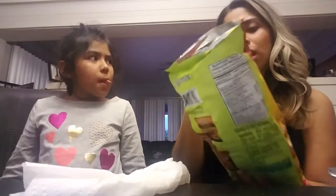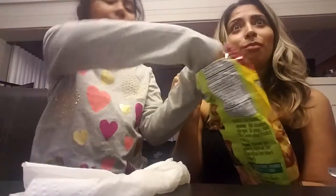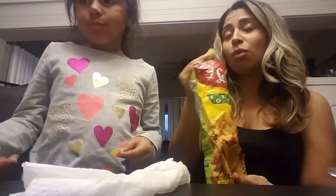So I'll be going back to Mexico again tomorrow, so we'll see what else I bring. I like lemonade. Mmm. These are bomb. I want another one. They're your type of chips. Lemon and salt. All you have to do is add some Tapatío. Oh wow! I'm definitely bringing more of this.